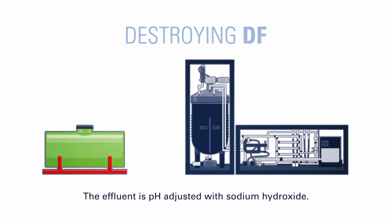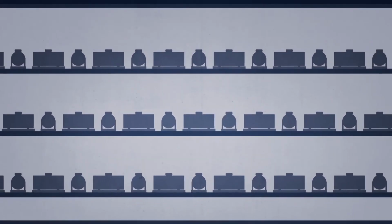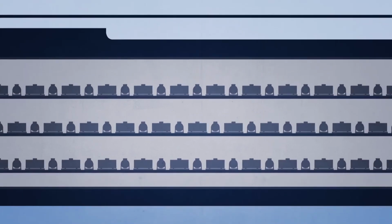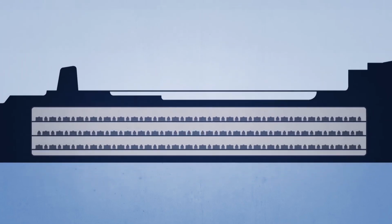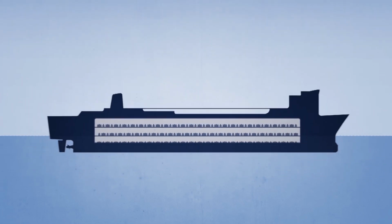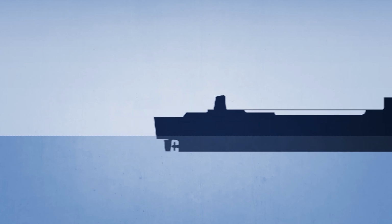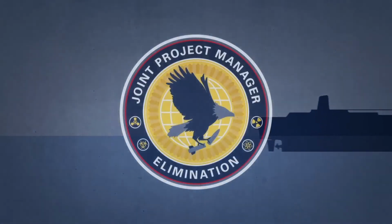All effluent will be stored on the ship in isotainers, large containers developed to meet specifications for hazardous materials transportation under U.S. Department of Transportation and International Maritime Dangerous Goods Standards. The effluent will be shipped in the isotainers to a commercial treatment facility selected by the OPCW for additional treatment and disposal.